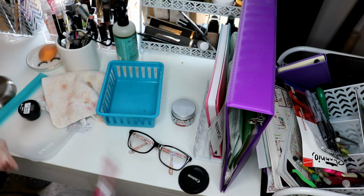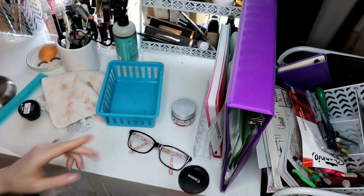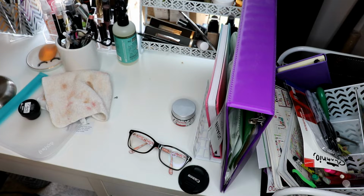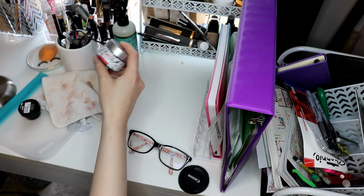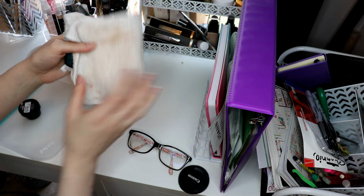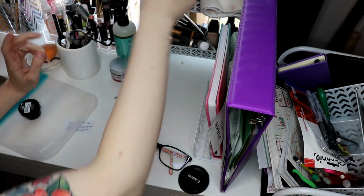Alright, and this pencil can go in my little office supply thing over there. And then this is empty, so I can do something with that. This is like a hand cream, so I'll just keep that out because I use it a lot. This towel I wipe my makeup off on, so that can just live there.